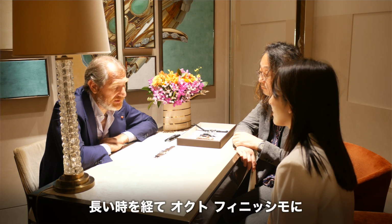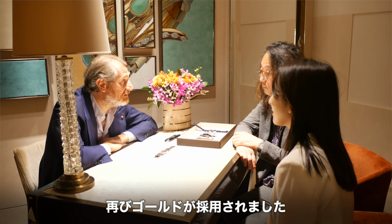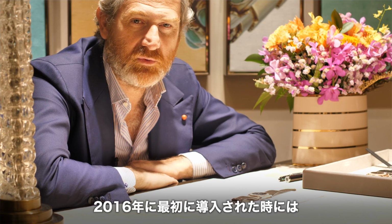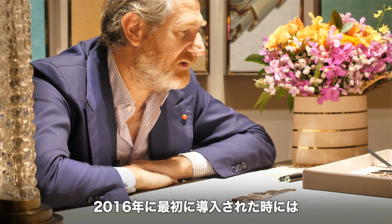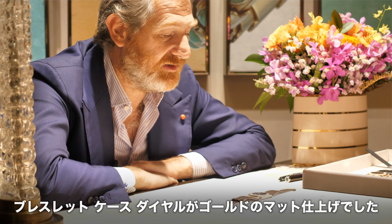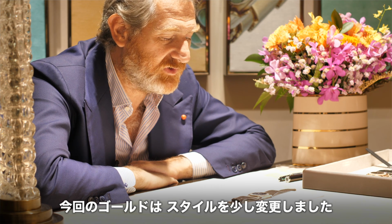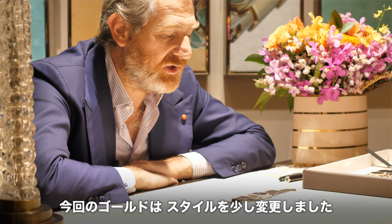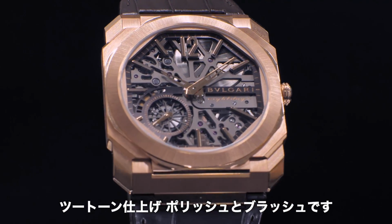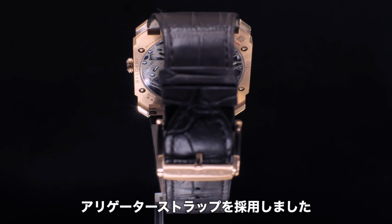So for the first time after many years, we have again a gold on the Octo Finissimo. The first introduction was made, if I remember well, in 2016. It was the matte finishing gold for bracelet, case and dial. Today we decided to change a bit the style of the gold version of the Octo, and we have the two-tone finishing with the polish and brush execution, this time with the alligator strap.